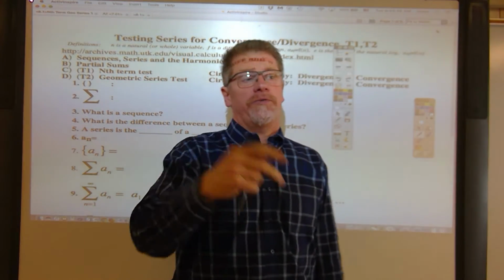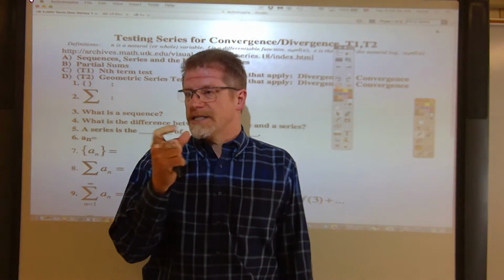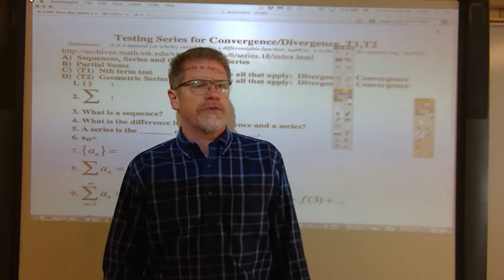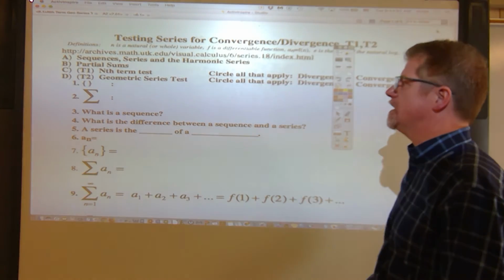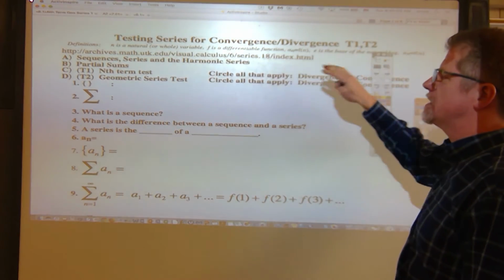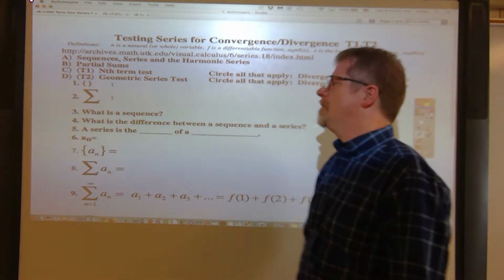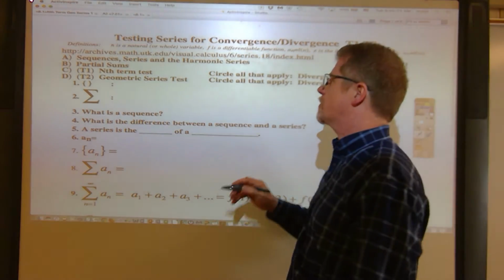Because in fact, the homework that's due tomorrow, on block day, is significantly shorter than many of the homeworks that we've had so far in terms of the amount of time it will take you to complete. So this is an introductory lesson. Sequences, series, and the harmonic series is what we're looking at today. We're going to talk about the concept of a partial sum, and we'll learn two of the 10 tests for convergence.